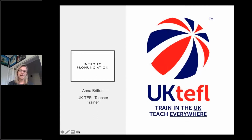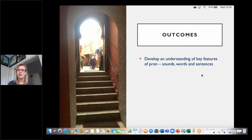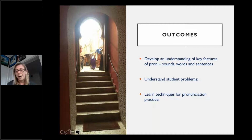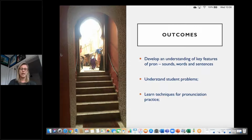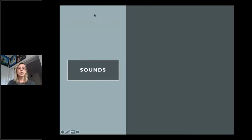So what I want to do today is really simple. I want to give you a basic understanding of the key features. We're going to look at 3 areas: sounds, so the smallest unit, words and sentences, because those are the things that you need. I want you to have a think about the problems that students might have. And then we'll have a look at a couple of practical examples of how you can incorporate it into your teaching practice. Okay, so hopefully by the end of the session you will be a lot less scared of pronunciation than I was. So let's have a little look.